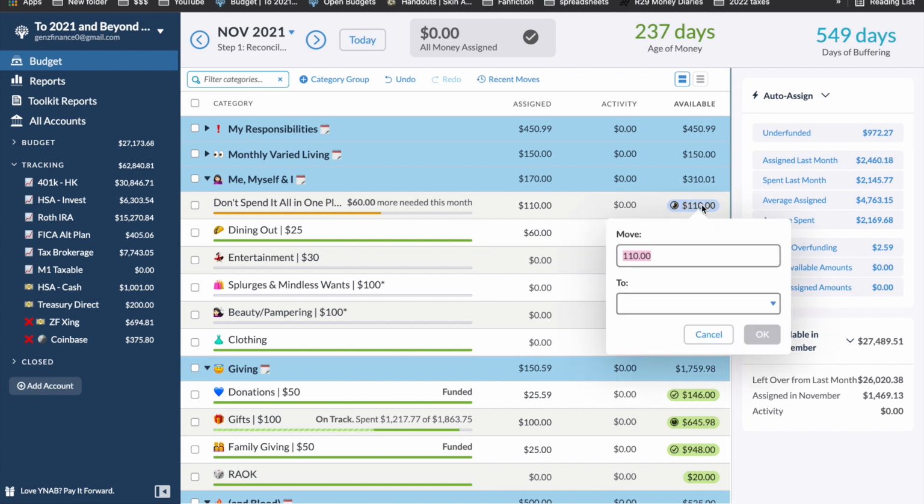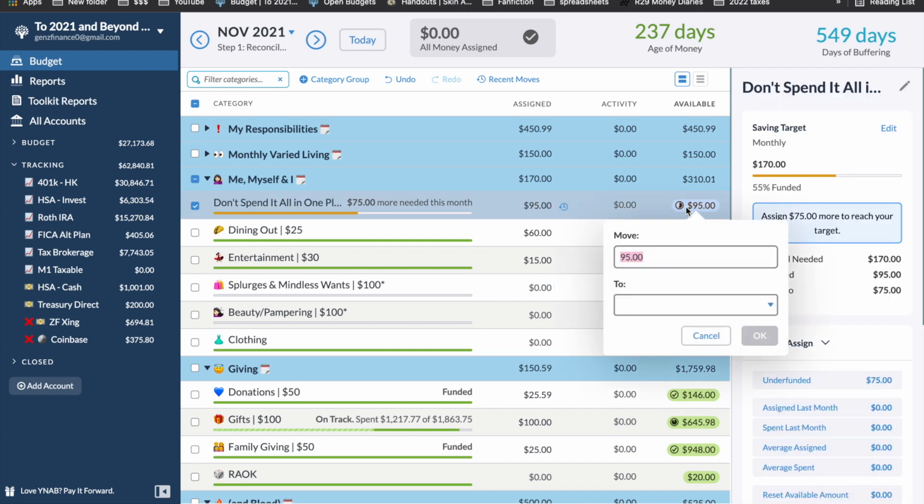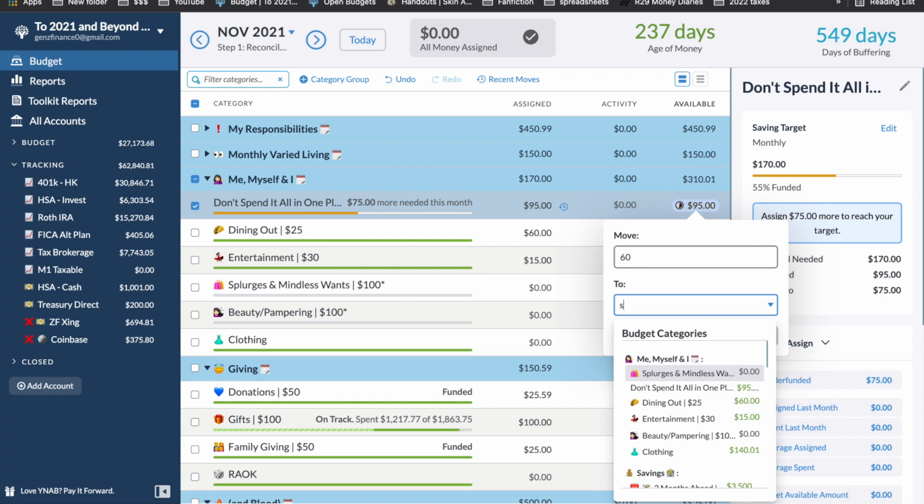Entertainment. The big thing in November is I need to purchase Taylor Swift's Red album, so that will be like $15. Yeah, I'll say $15 to entertainment. Splurges and mindless wants. Well, like I said, it is Taylor Swift's Red album release. She's already been dropping some merch. I have resisted so far. Will I continue to resist? Realistically, probably not. So let's do $60 to splurges.